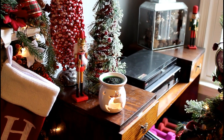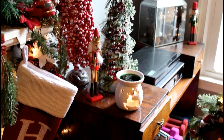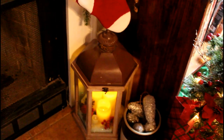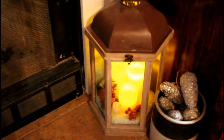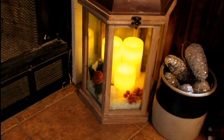And I just am, I don't say this very often, but I'm obsessed with them. So there's that. Over here, going towards the mantle, I do have this lantern right here with just some battery powered LED lights. We've got some fake snow in there, along with just some more florals to tie everything together.